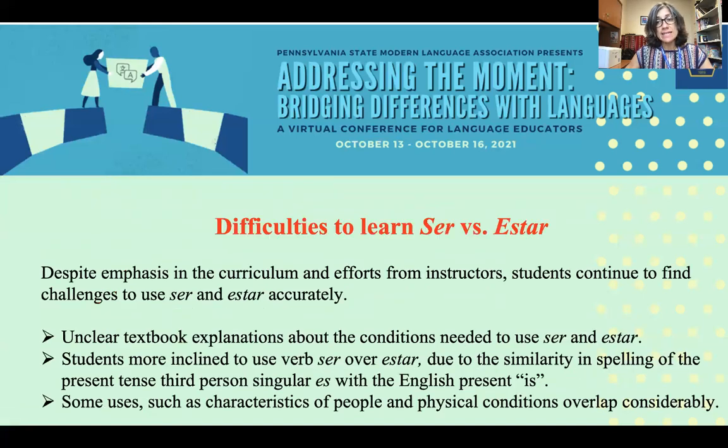Ser and estar is a topic that students report as difficult. Despite the emphasis in the curriculum and efforts from instructors, and even during high school, students still continue to find challenges to use them accurately. And this is due to several reasons. Well, the first reason is that in English, there's only one, right, to be. So that creates an obstacle for the students to be able to differentiate and think about the conditions and the context of the verb to decide if they need ser or estar.